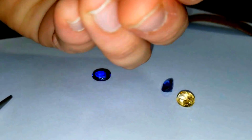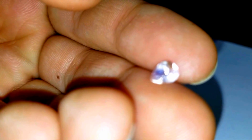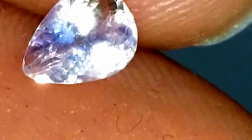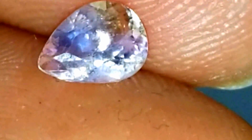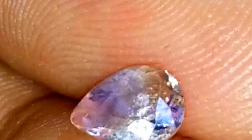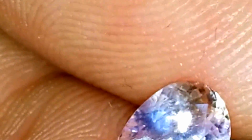Let's try this one. Can you see the fog on there? Zoom right in. Do you see the fog on it? Okay. So as you can see, the fog dispersed in well under a second or two.